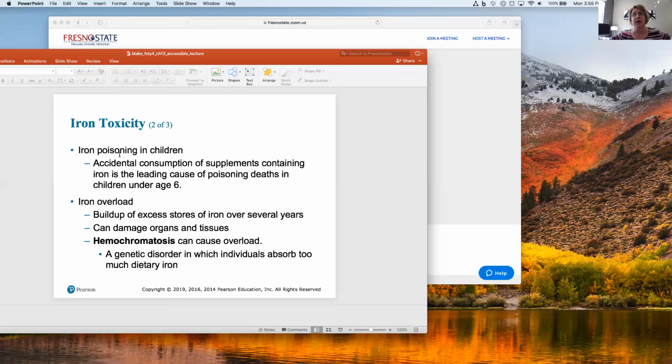Can you get iron poisoning in children? Yes, it's accidental, where they've actually gotten a hold of too much of the supplement and taken it, and it can lead to death in kids that are young, under the age of 6. But for the most part, we get something just called iron overload, which is not good, but it's something we can deal with. We just have to get the iron out. But the problem is that it stays in our system a little while, so we have to flush it out. Okay.